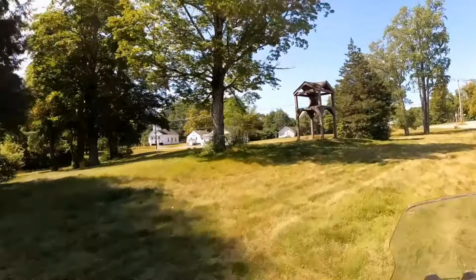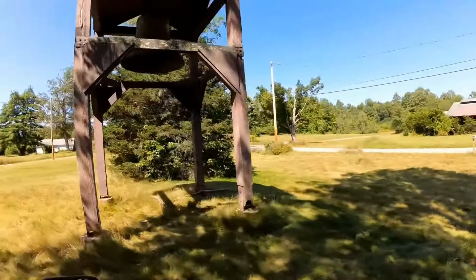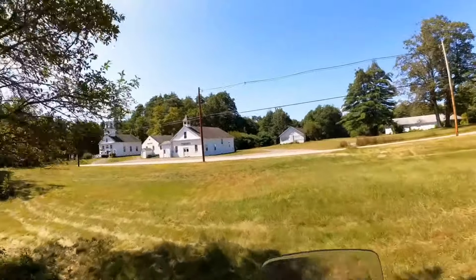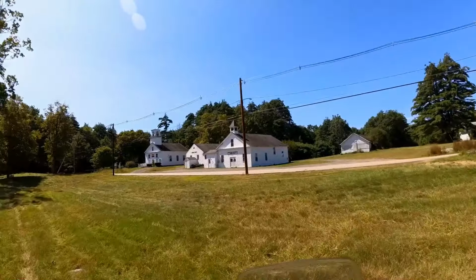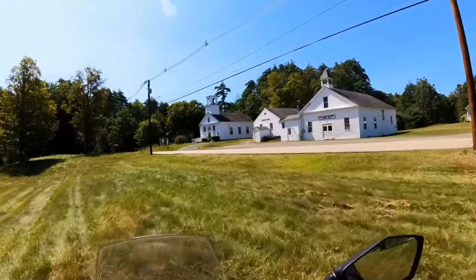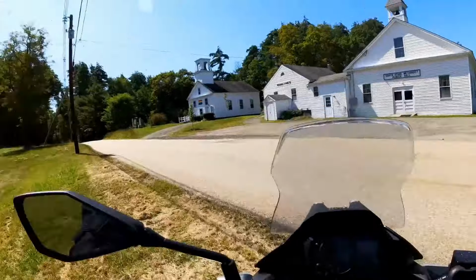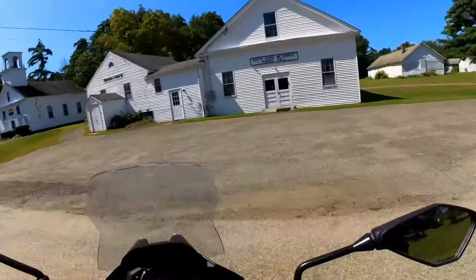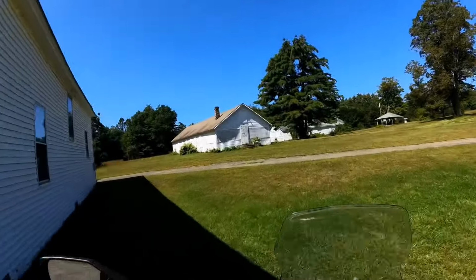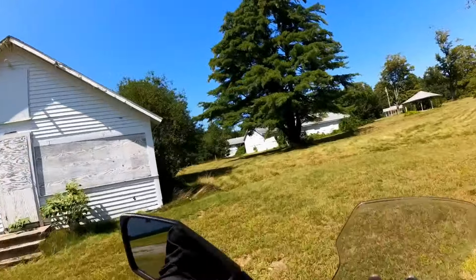One of the benefits of exploring on a motorcycle over a Jeep. South Athol Methodist Parish Hall. Oh, okay, so this is South Athol, Massachusetts. Got more buildings over here. Must have all been part of, maybe a seminary?